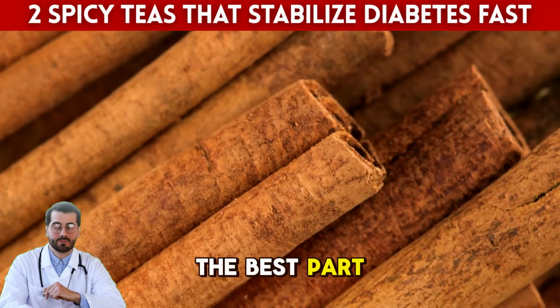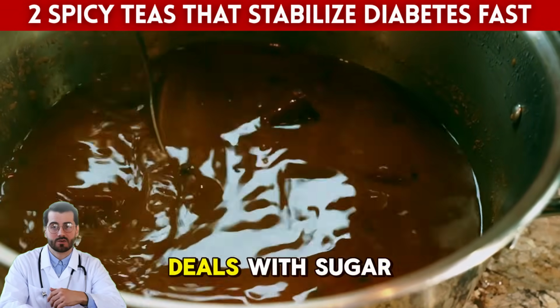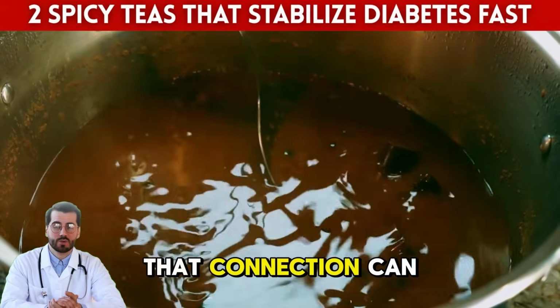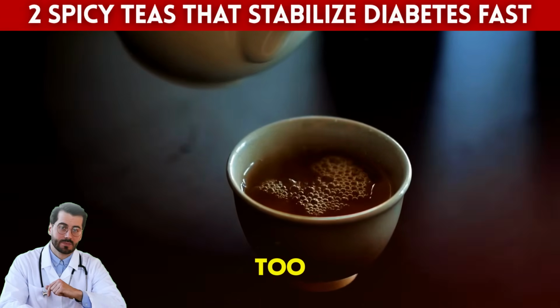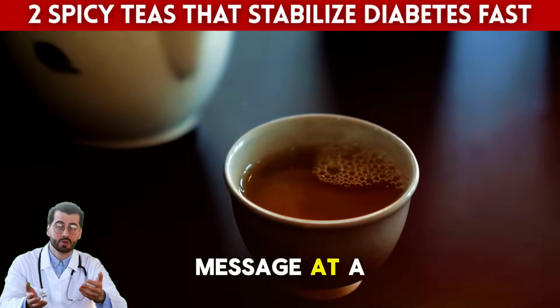The best part? This tea is easy to share. If you have a friend or neighbor who also deals with sugar issues, invite them over for a cup. Brew it together, sit by the window and talk. That connection can lift your spirits more than any medicine. Healing isn't just about the body, it's about community too. And right here in this comment section, we are building that community one message at a time.